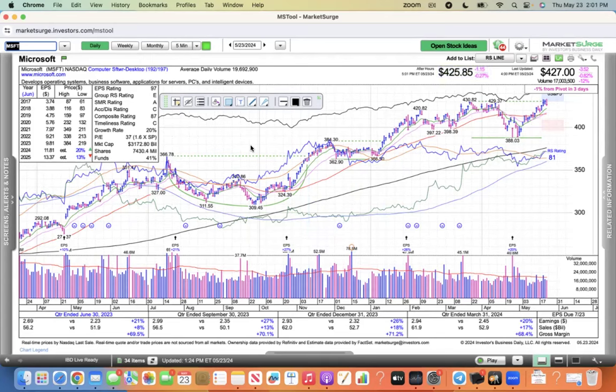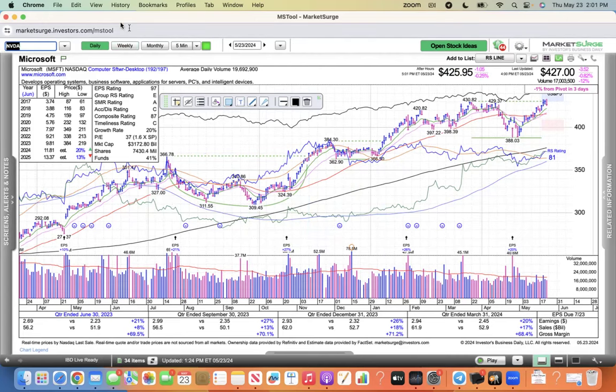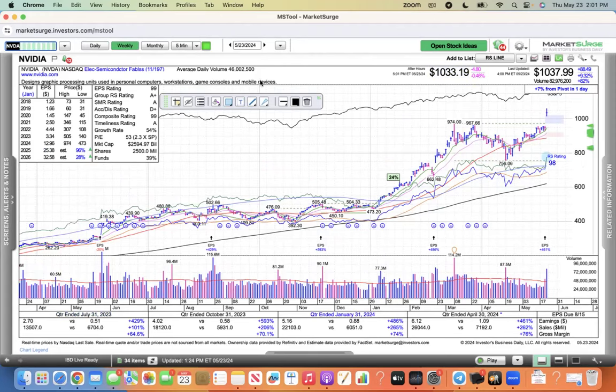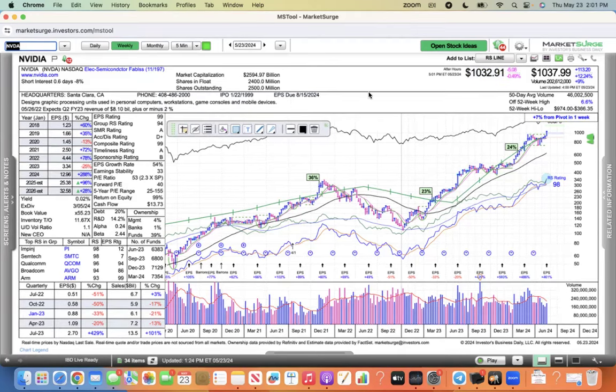Nvidia is not over-owned. It might be overbought short term, but it's not over-owned by mutual funds, and there's a lot of growth left in this. Somebody contacted me today and texted me saying that this reminds him of Tesla back in 2020 and the 2021 run that it went on, and Nvidia is a lot different stock than Tesla. But I think his point was that this is a stock that everybody wants to own. So anyway, enough of that nonsense.